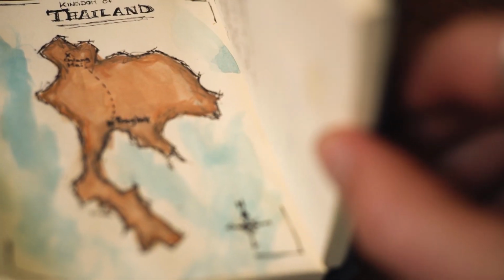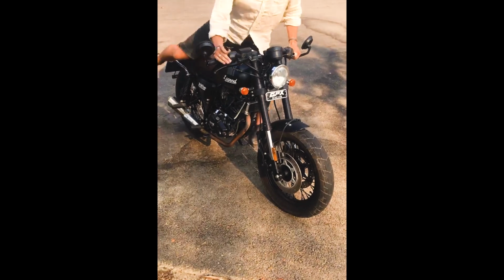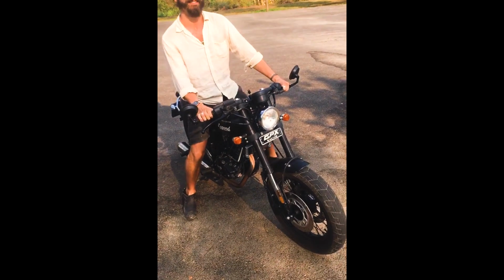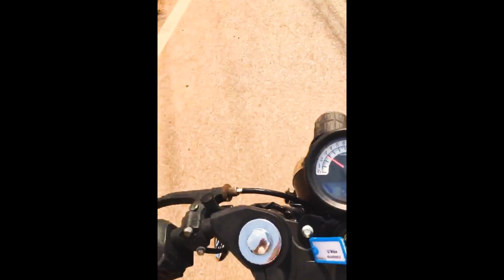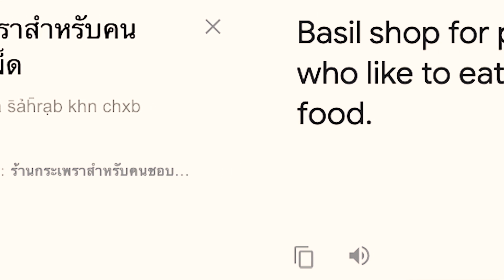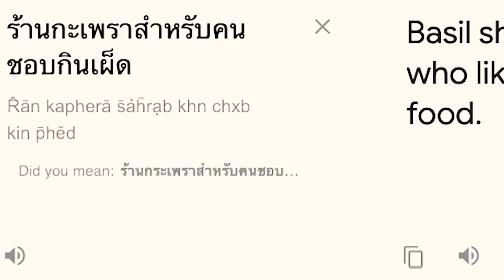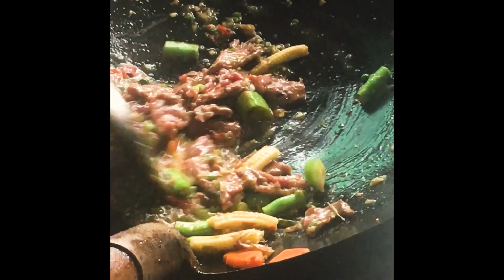To learn how to make this dish, I headed to northern Thailand on the outskirts of Chiang Mai to a famous eatery that has a reputation of serving one of the most delicious and spiciest Krapao Thai Basil chicken stir fries in the country. The name in Thai literally translates to basil shop for people who love to eat spicy food. The owner was super kind and let me into the kitchen so I could see how the magic is made. The result was well worth the trip.